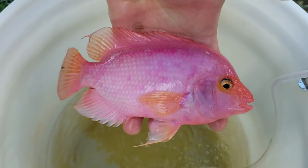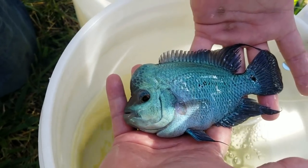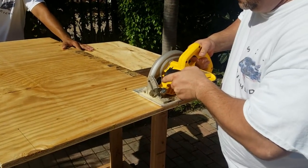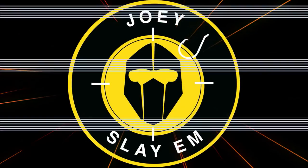Look at the colors on that guy. Guys, what a pretty fish. He looks like a bodybuilder. Oh yeah. Building the tank stand, guys.